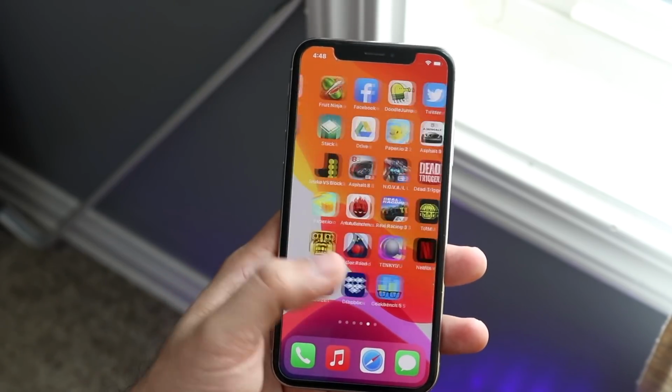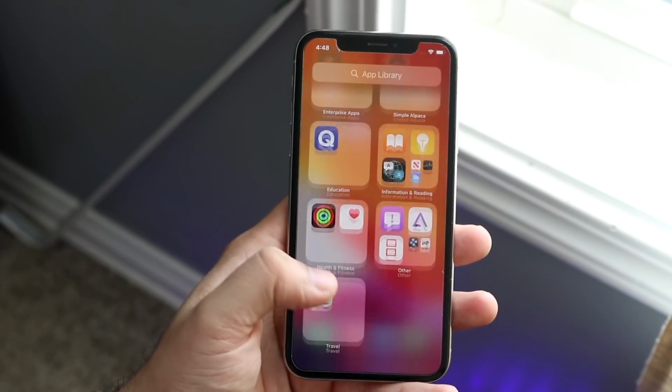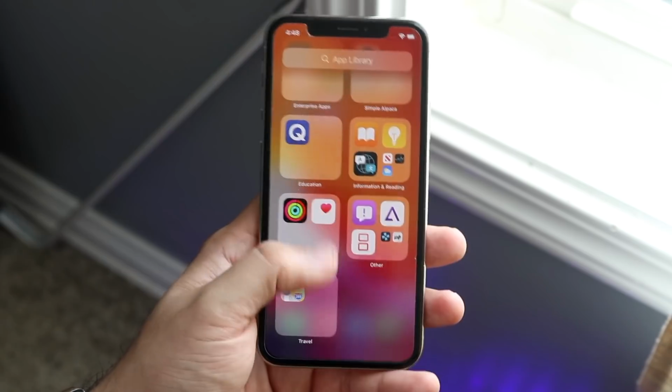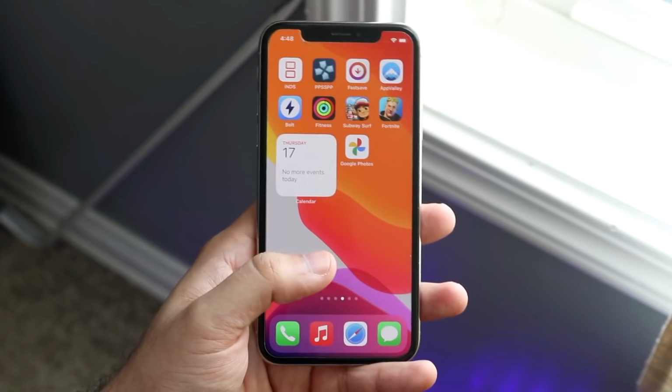We also have this new little app drawer, basically all the way to the right side, as you can see, and we have a bunch of apps partitioned here, so we can add whatever we want to. I really do like this. This is definitely one of my favorite things about it too.